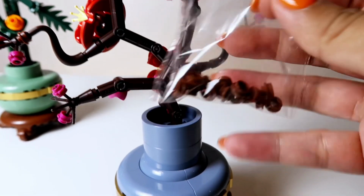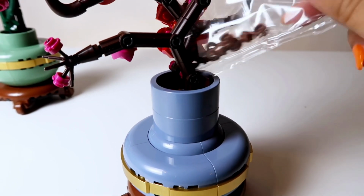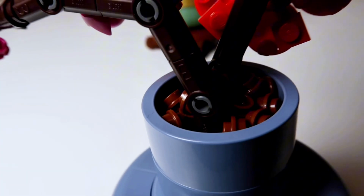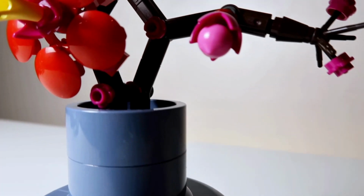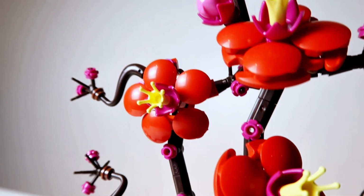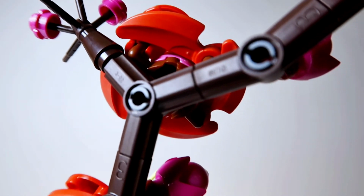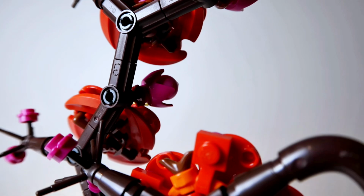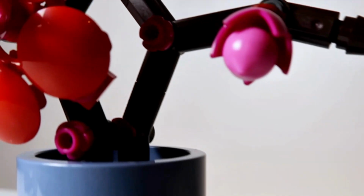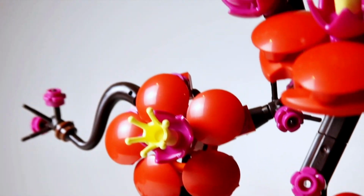Unlike the chrysanthemum, the plum blossom comes with these little studs for dirt. I generally don't like these because they get everywhere, but for this video, I'll just show you what it looks like. I do like the combination of bud, blooms, and full blossoms. Like on the chrysanthemum, this does make it look full and beautiful. And I like the technique of using the Technic axle and pin connectors to create these wild branches to make it even more realistic. It just looks so good.